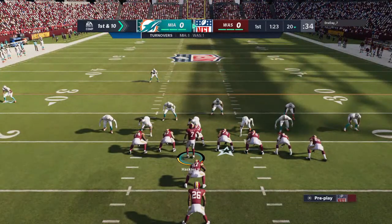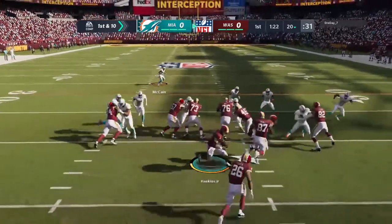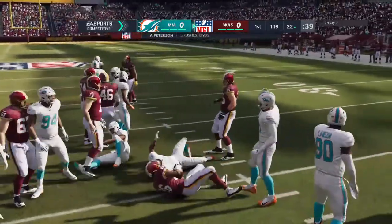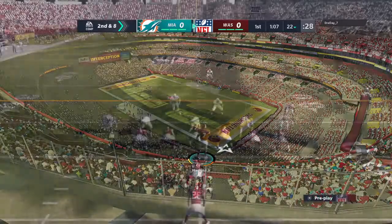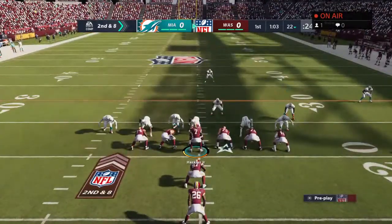And he'll learn that you have to hold the safety. And you do that with your head movement, your eyes, sometimes your shoulders. Hold the safety so that you can get back to the throw that you really want to make. He got so excited thinking his guy was open that he made it easy for the defensive back to go get the football. From the 22, here's 2nd and 8.